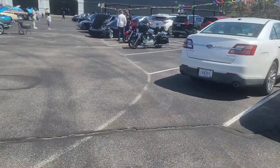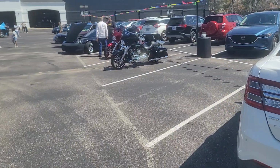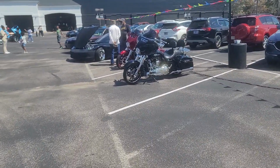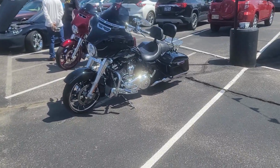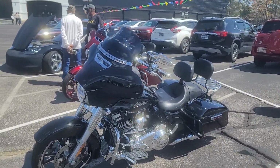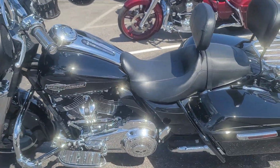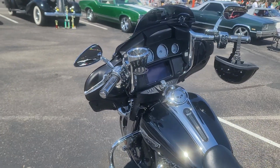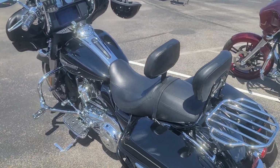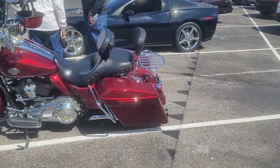Yeah, like I said, it ain't that many cars out here. We're gonna go here to these bikes. Y'all know I'm into bikes too. My bike's a three wheel, but it's still a bike. This old Harley, this thing clean. And we got another one here.